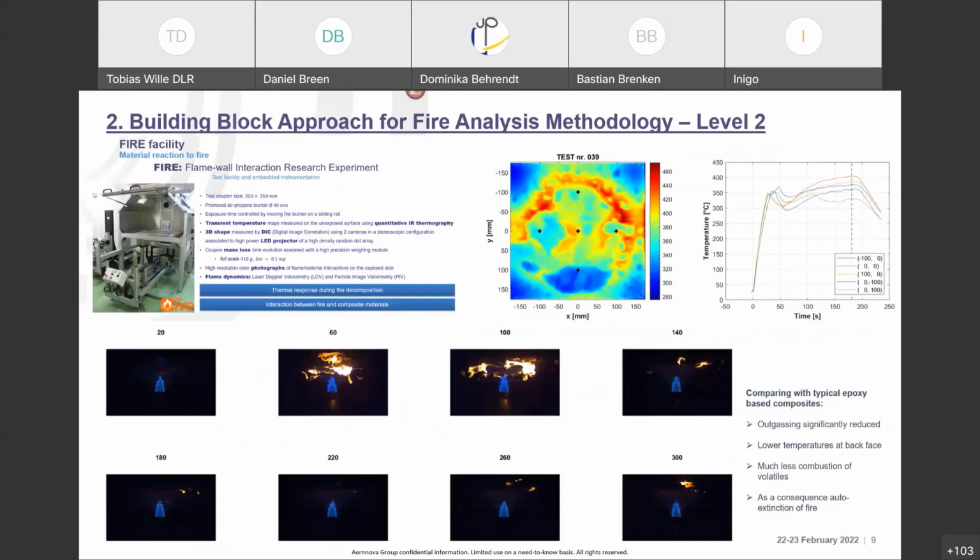We also, thanks again to the Onera testing capability, having a fire facility that Onera disposed, we could firstly understand what was the fire response of this novel material, and at this point we saw some promising capabilities, promising response regarding, for example, epoxy-based composites.